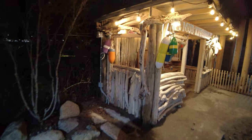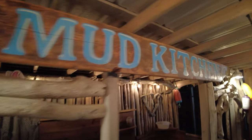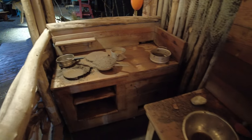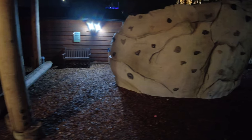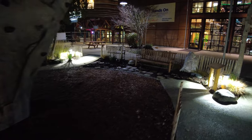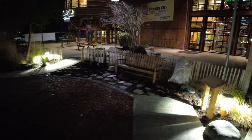Made out of driftwood. I don't know what a mud kitchen is. Mud kitchen. Maybe you do activities. Oh, looks like you do activities with mud. There's sand and bowls and stuff. And then they got a climbing wall, which is always fun. So, just one more element to do here. Maybe a little more suited in the daylight when it's not kind of cold and rainy like it is right now.